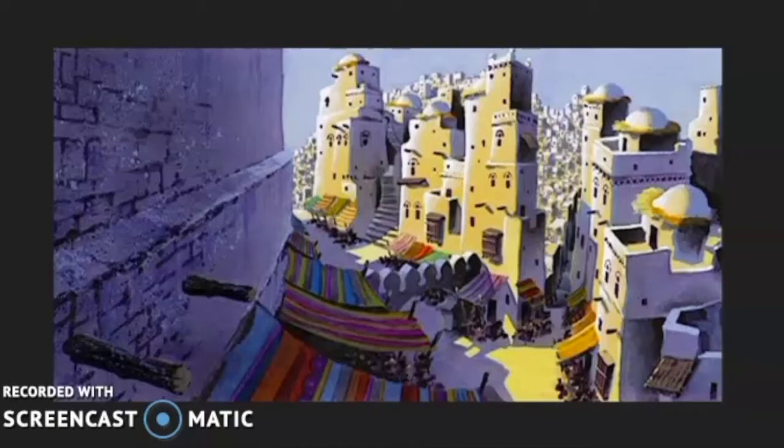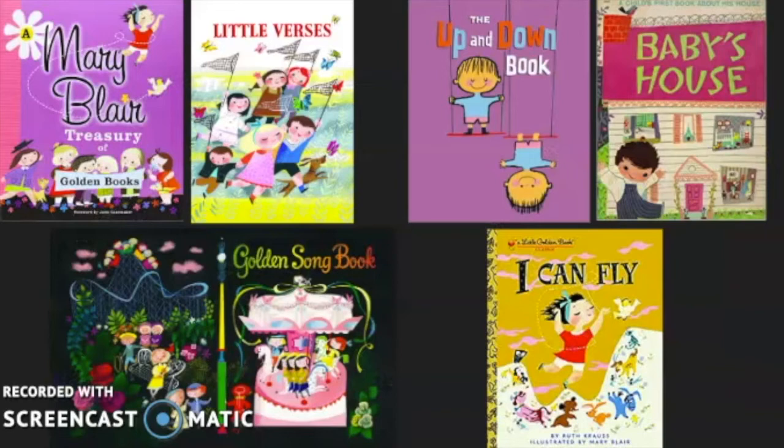Mary is also very well known outside of Disney as an illustrator. She worked on many Golden Books. Golden Books is a series of children's books that has been popular since the 1940s. These are just a few that she was involved in.